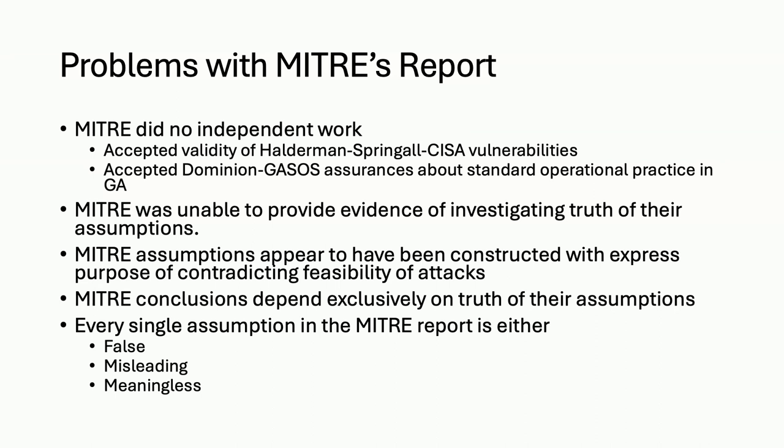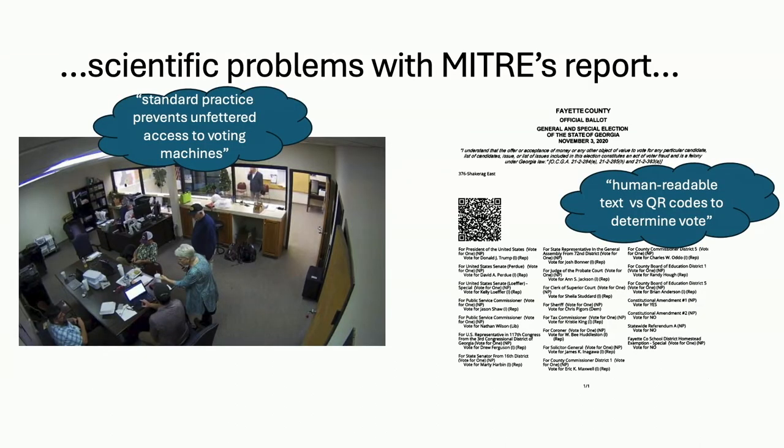And if that's the case, then you have to ask yourself, what is the purpose of this report? The purpose of this report is to provide the Secretary of State a mechanism whereby he does not have to update the Dominion software for the 2024 presidential election.